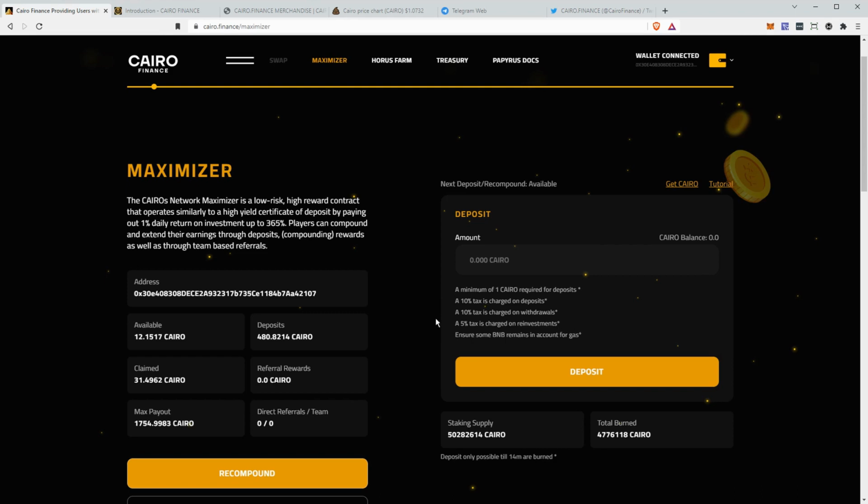That means that the Maximizer has a limited lifespan, guys. So if you get in now, you'll be able to take the most advantage of the system until it expires. It basically means that the Maximizer is here to help bring people and liquidity into the system while they're building and releasing the farms and their other projects.